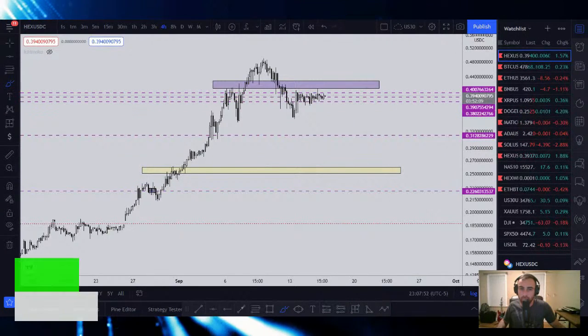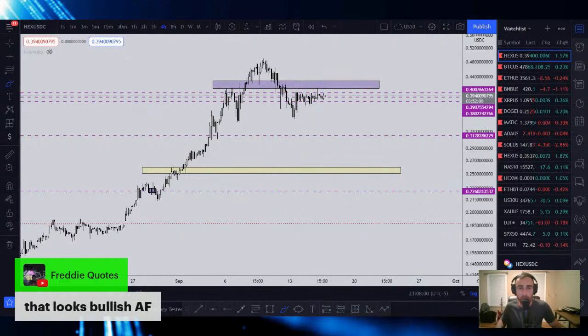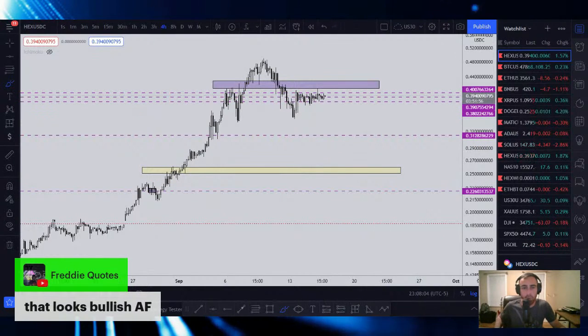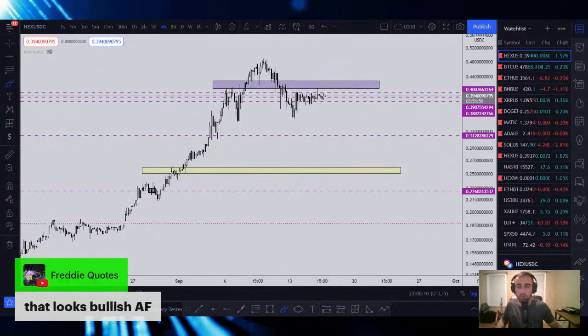Looks bullish as AF. I agree. Hex is scary bullish. By the way, I'm making scary bullish shirts for the people that like when I say that. I'm going to get a scary bullish Hex shirt and start putting some stuff out there. We're going to free market Hex. I should put my Hex shirt on for the stream, but whatever.